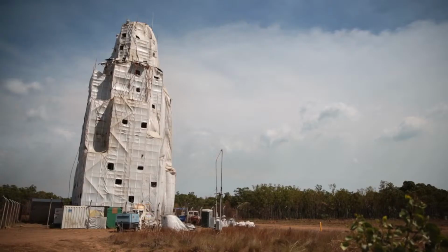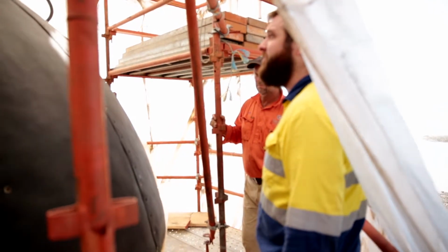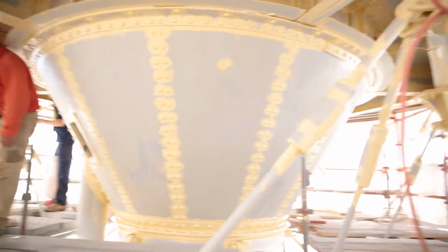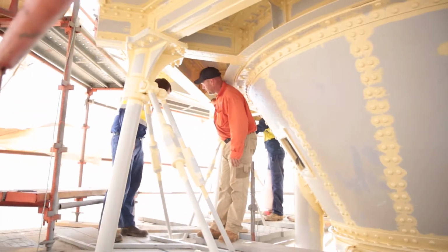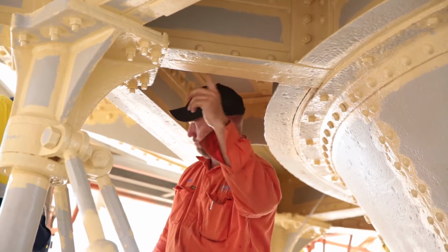It's different because it's shrouded in plastic and there's again a bit of a mystery as to what's going on behind the scenes. But I think there's an acceptance that the maintenance is necessary for the long-term protection of the lighthouse and of the people who maintain it. They're works that are well needed and will serve the lighthouse well into the future.